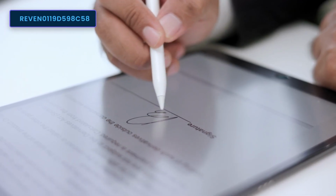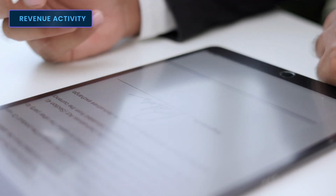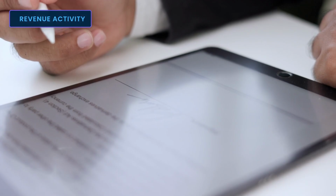On performance, the metrics that matter most are task completion rate, response time on client communications, CRM data accuracy, and most importantly, how many additional hours per week you're spending on revenue-generating activity. That last one is the real indicator. If your VA is working and you're still stuck in the weeds, something in the process needs adjusting.